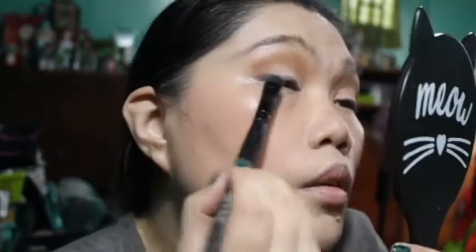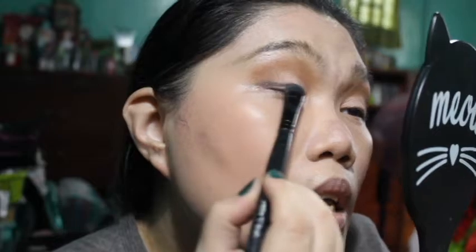And I'm going to smudge it. You can use an angle brush if you want. For me, I can use a shadow. Let's just use this. I think this one is much better. And deepen the outer portion of your eyes.